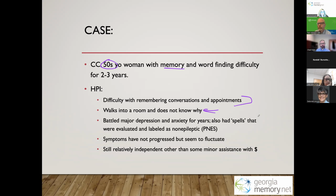She had been battling some major depression and had some different spells. So right off the bat, you can see this is not a very straightforward patient because these spells were described as these kind of non-epileptic spells that you might see in patients that almost borders on conversion disorder when you start thinking about subconscious events that are neurological events that happen. And of course, these non-epileptic spells or seizures are sometimes seen and often will coexist with prominent neuropsychiatric features. And the symptoms hadn't really progressed. And so this is kind of an important key as well. Not seeing that more classic downward decline that you may have with an underlying neurodegenerative disorder.